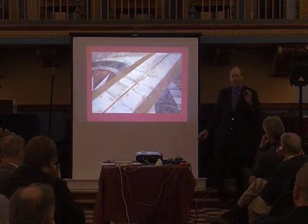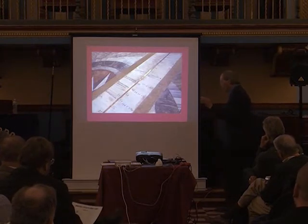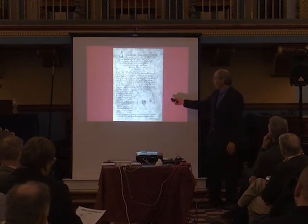And they call it a heliometer, a measurer of time in the house of God, they call it. And by watching the sun cross every day, they were able to prove this.